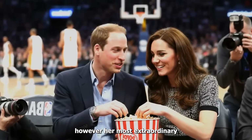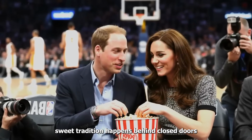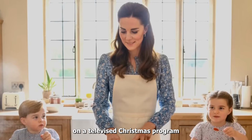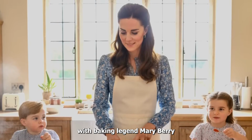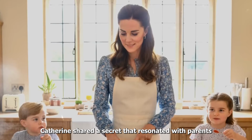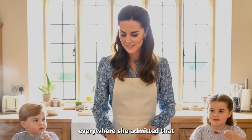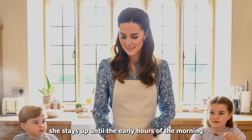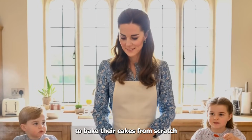According to a Times report from 2024, her most extraordinary tradition happens behind closed doors, away from the public eye. Rather than a cook or housekeeper preparing dinner, Catherine insists on cooking for her family herself, even when recovering from surgery. She stays up until the early hours of the morning to bake their cakes from scratch.